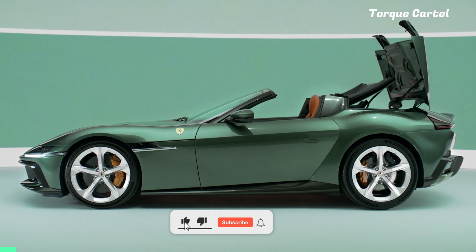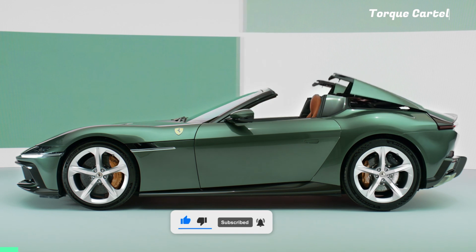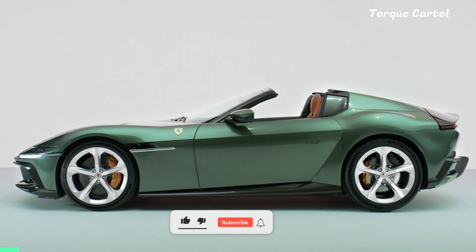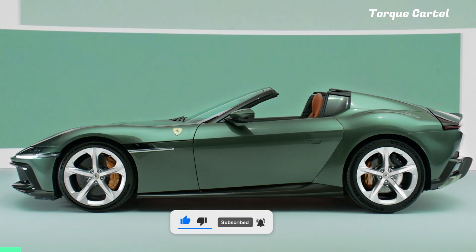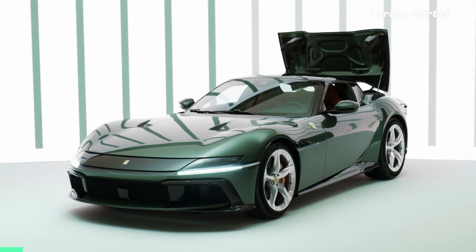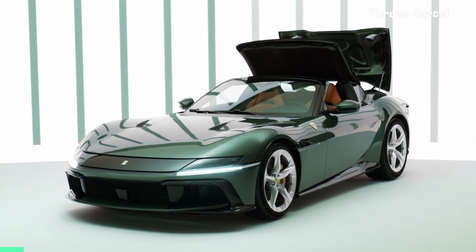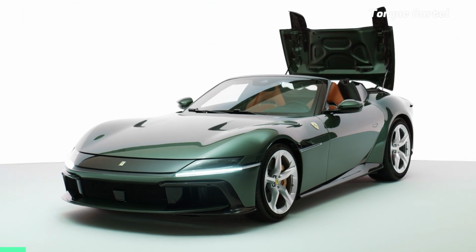The presentation took place during an exclusive event at Miami Beach, Florida, USA. Miami Beach, USA, May 3, 2024. There has been a single leitmotif that has been thrilling Prancing Horse enthusiasts since 1947: the naturally aspirated, mid-front-mounted V12, the very first Ferrari engine to roar its way through the factory gates in Maranello.